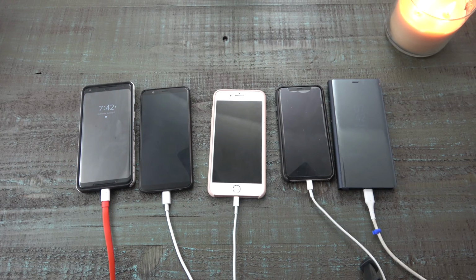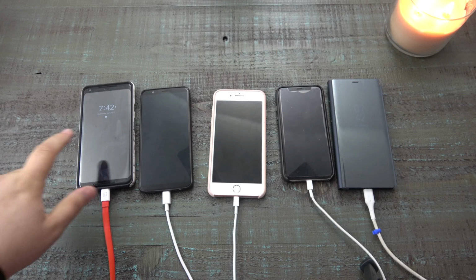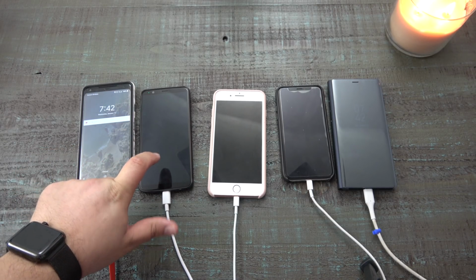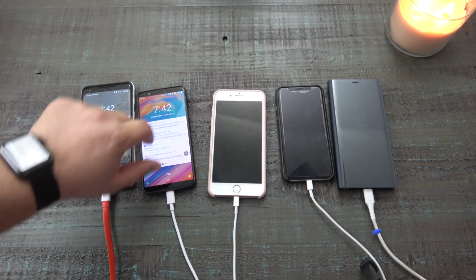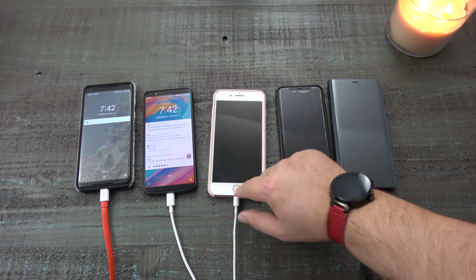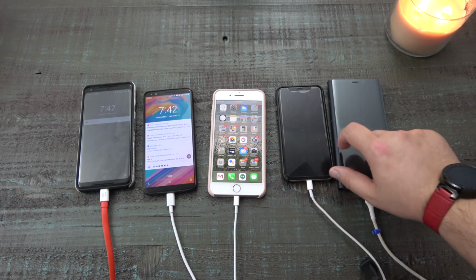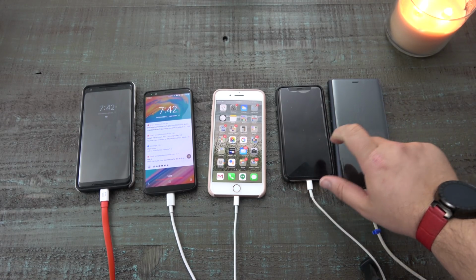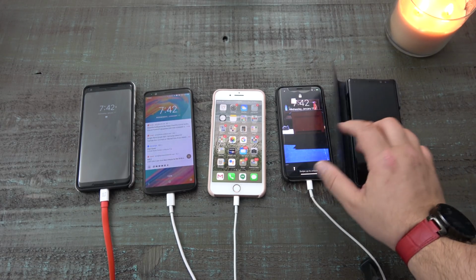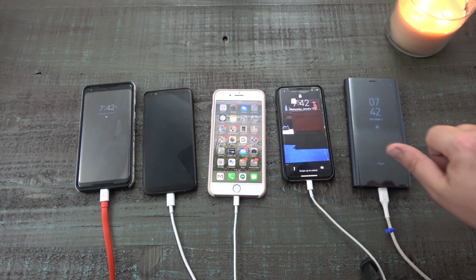And you're probably wondering, what are we doing with all of these amazing phones? We have a Google Pixel 2 XL. We have the OnePlus 5T. We've got the iPhone 8 Plus. We have the iPhone 10. And then we've got the Galaxy Note 8 right here.